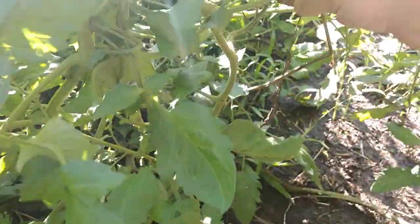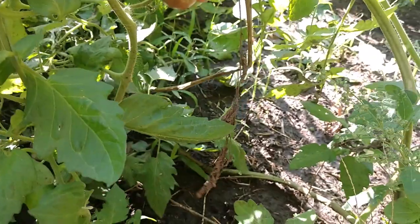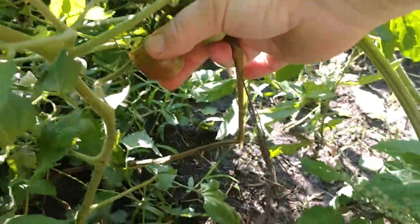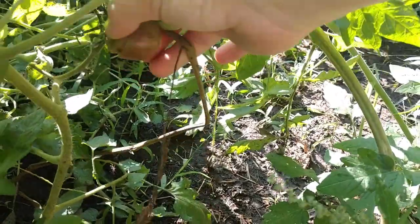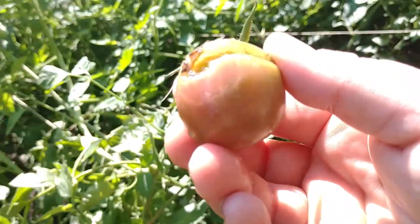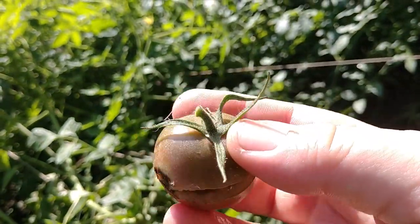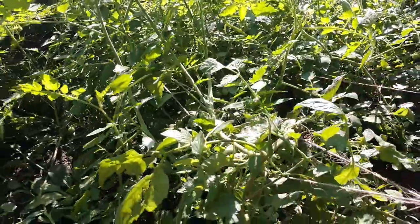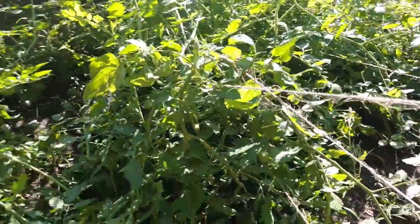These are the black cherry tomatoes. This guy's split, darn it. I was just out here and picked some of these yesterday, and yeah, he wasn't split yesterday. Darn it, but he's soft and he's split, so that's a bummer.